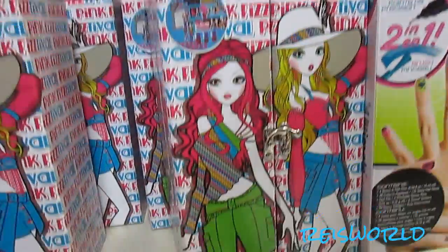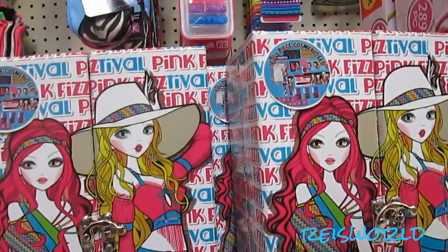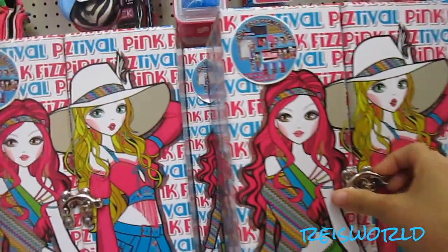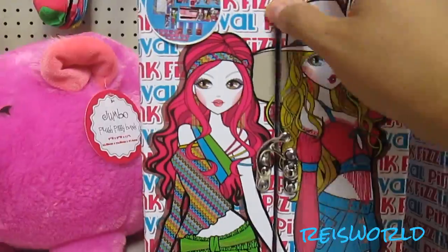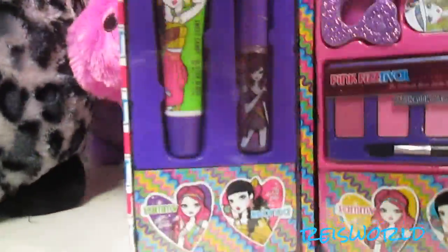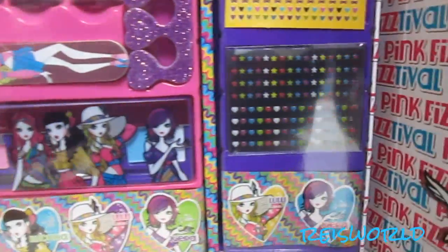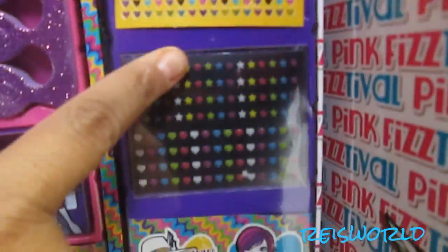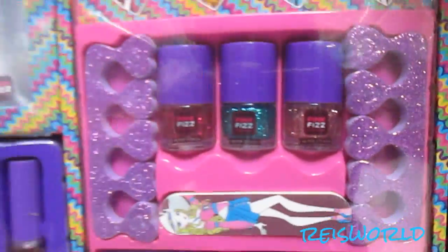Hey guys, so today we are gonna look around at the lip gloss section at Toys R Us. So, how do you open this? Kind of hard. There. And then it has like some lip glosses in it. Like a little makeup kit. Yeah, it has like a brush, like all that makeup stuff. Nail art. Yeah, stuff like that. Here, I'll open this. Nail polish. And then you close the back up.